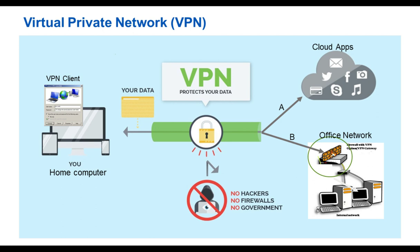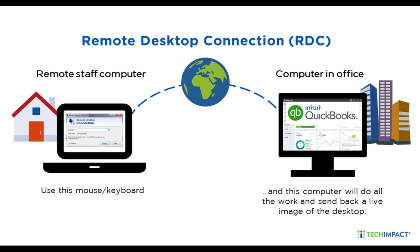We would recommend you use a VPN connection if you need to go back into your office servers and get into information. Another option for you to get from your home computer to information that's in your office is using something called a remote desktop connection, or RDC. Remote desktop connection works a little bit differently. In this scenario, maybe you have QuickBooks loaded on your computer. You're the finance person. QuickBooks is loaded on your computer in the office, and the computer that you have in the office is a desktop computer.